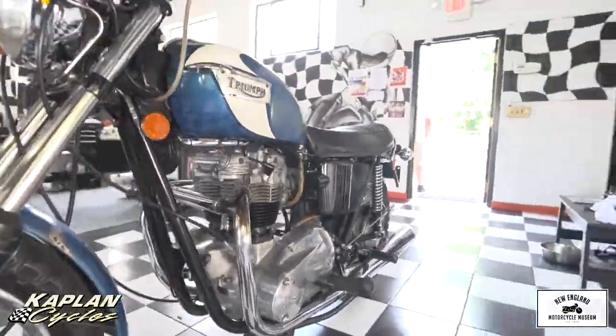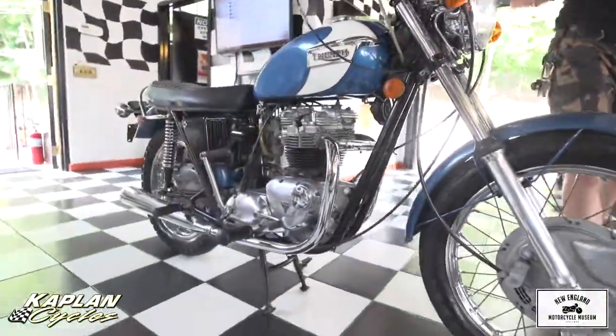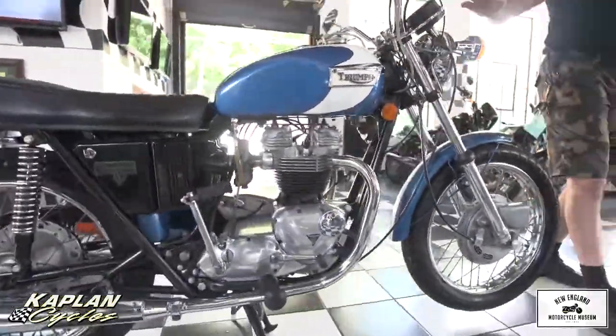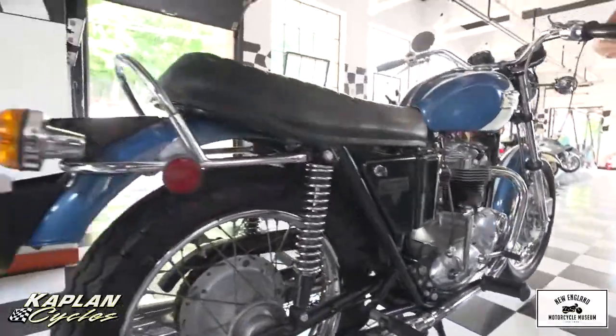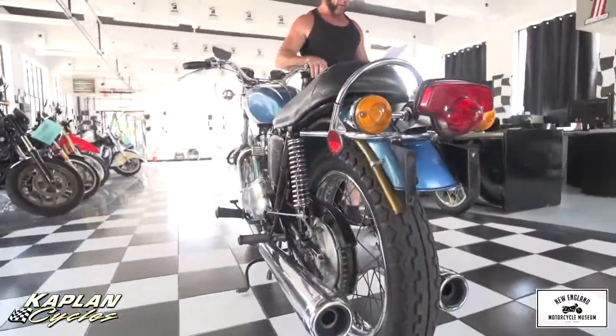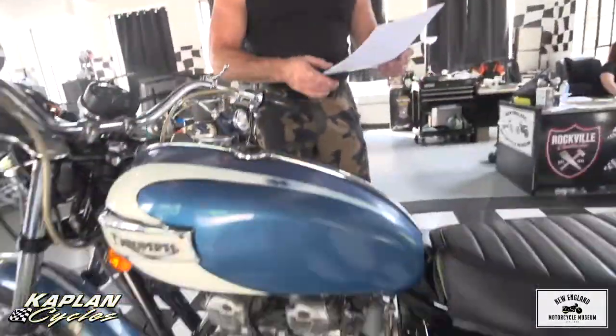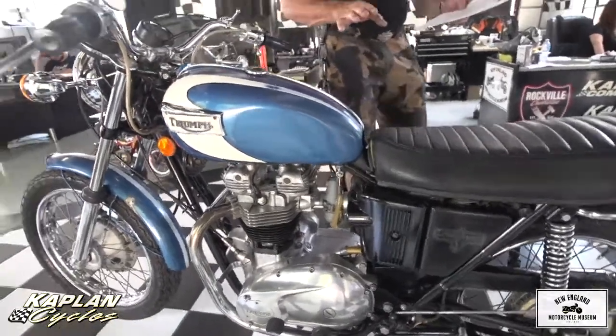This version, the new 72 Tiger, gives the bike a much cleaner look. Triumph also swapped the handlebars, where the left side was dedicated to the directional signals and kill switch, and the right side over here controls the headlight, horn and the headlight dimmer. This roadster shifts on the right side and comes with an optional 5-speed gearbox, which is a huge upgrade over the 4.